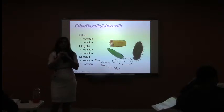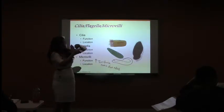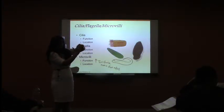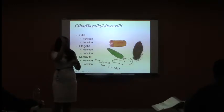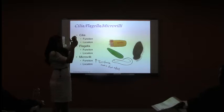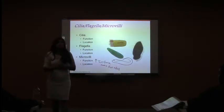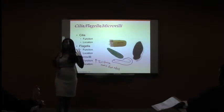Okay. Look at my hands. I have one cell right here, which if food comes, it can only get absorbed right here, right? Now I have a second cell, but it has microvilli. These fingers are microvilli. Now food comes, and absorption can occur all over here, right? That is the function. It increases the surface area so absorption can occur. Okay? Does that make sense?